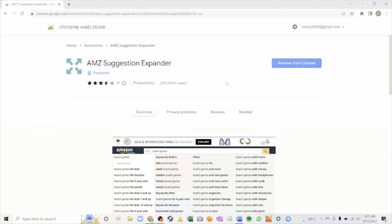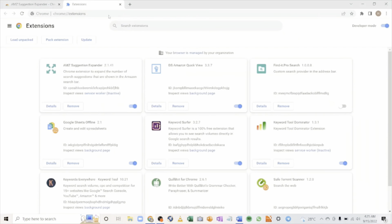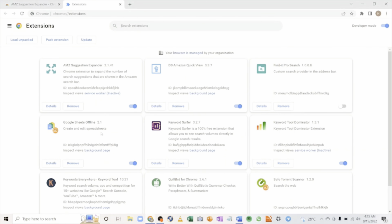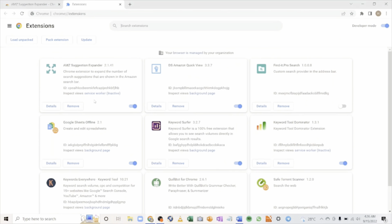Once these three extensions have been added, you also have to make sure that they are activated, because sometimes you add these Chrome extensions and they are not activated, and that is why when you are searching for keywords, they won't perform their functions. Sorry, I didn't explain how I did that. You come to this place and click on these three dots, then click More tools. Put your cursor on More tools, more options will come up, then you select Extensions. You can see all the extensions have been added and they are activated. Keyword Surfer is activated, Keywords Everywhere is also activated, and the last one, AMZ Suggestion Expander, is also activated.